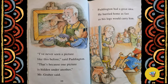I've never seen a picture like this before, said Paddington. That's because one picture's hidden under another, Mr. Grubber said. Paddington had a great idea. He hurried home as fast as his legs would carry him. Look at that picture. It looked like somebody wearing a hat.